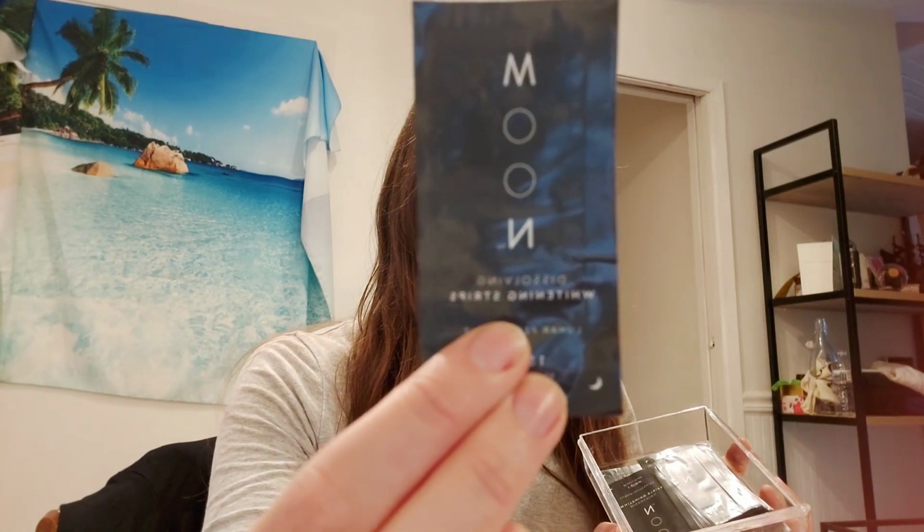I've been loving that. And I think I showed you this before, but I love these Moon strips. They dissolve in your mouth. In my opinion, they're a lot better than the Crest strips. I have a lot in here. I like them a whole lot more. They're more effective and you don't have that nasty plastic aftertaste over your teeth. It literally dissolves in your mouth, so it's absolutely amazing.